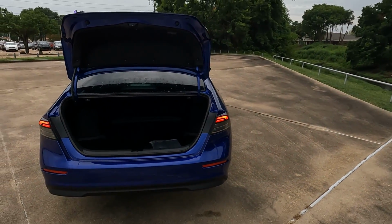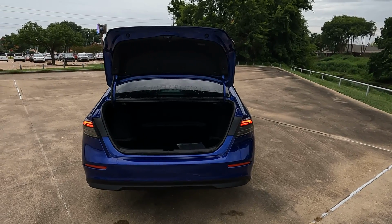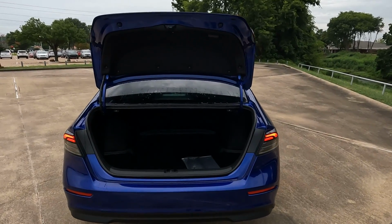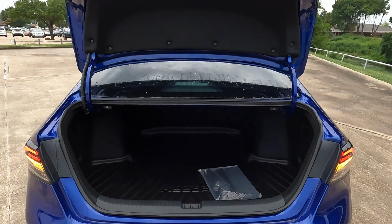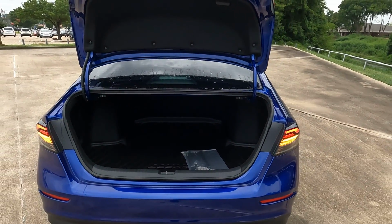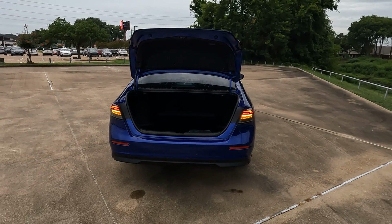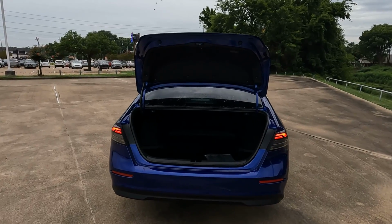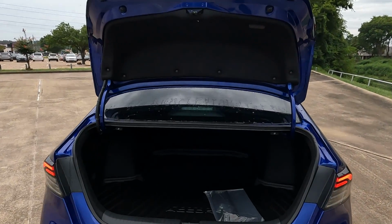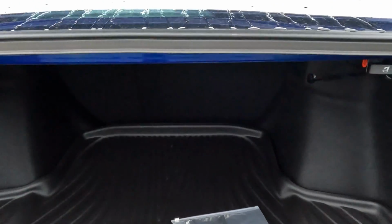Once you push the button, whether it's on the remote, right there on the trunk itself, or in the interior, basically it opens by itself. One thing that does separate this model out from other hybrids out there, say you were going to buy the CR-V hybrid, there's a difference between the non-hybrid and the hybrid cargo capacity. Here with the Accord, there is none. Whether you go hybrid or you don't, you're going to have 16.7 cubic feet worth of cargo capacity.